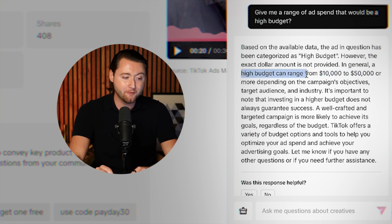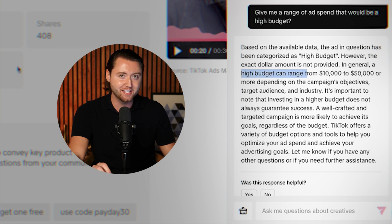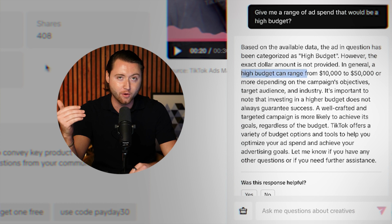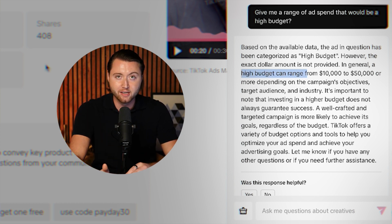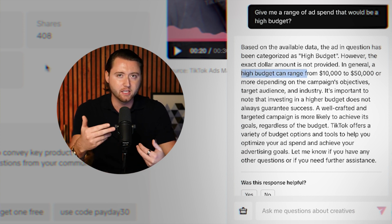So that's pretty powerful information because that wasn't revealed here, but this AI tool is now giving us those insights. We now know our competitor is spending on a range of 10 to 50K on this creative. And for us, if our budget is around that, we know that this is going to be a very scalable creative if we made something very similar.